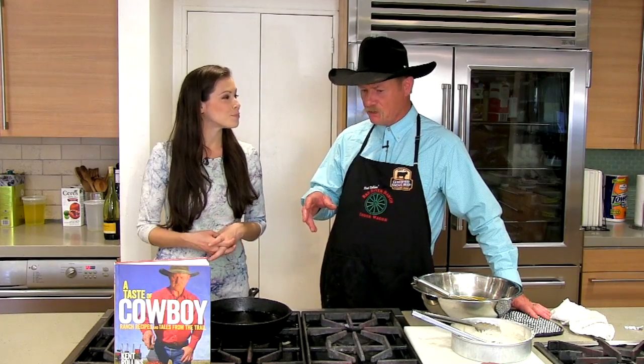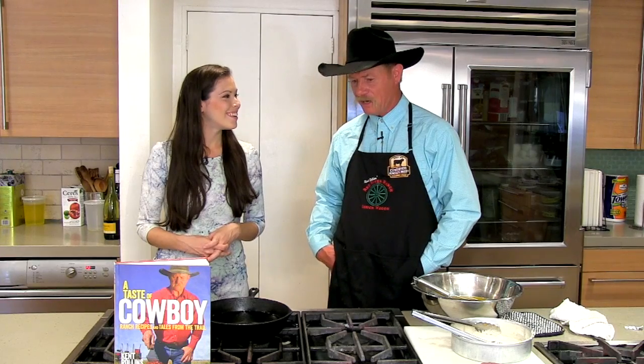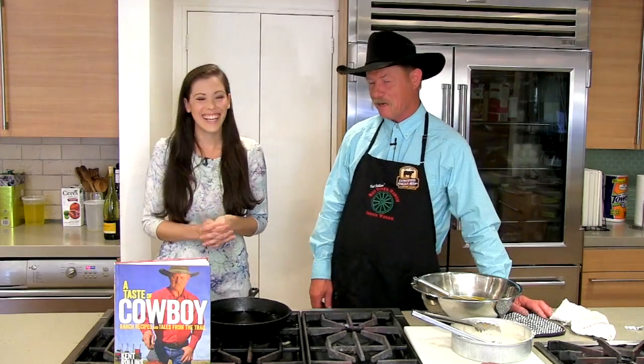I mean, we do an apricot grilled cheese sandwich. Now who would have thought them two would have went together? But they do. And balsamic vinegar strawberry pie. So it's all been about combinations all my life, and cowboys have been the greatest experiments I ever had, because they're a captive audience. They can't go nowhere when they're 70 miles in.